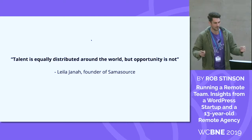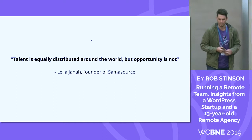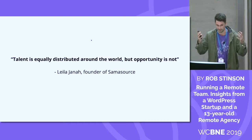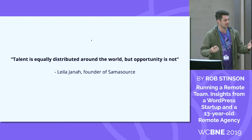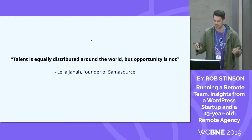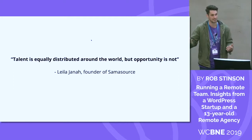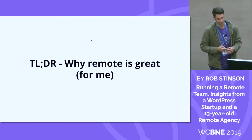So remote's great, we know that. I love this quote here: talent is equally distributed around the world, but opportunity is not. And I think about that a lot. I'm very privileged to live where I am and have connections to the people I do. But I think of the incredibly talented people in the world that don't have the privilege that I and many of us have. And I think the growth of remote and distributed workforce in our industries is helping to give access to opportunity for so many people. I think that's a really cool thing.